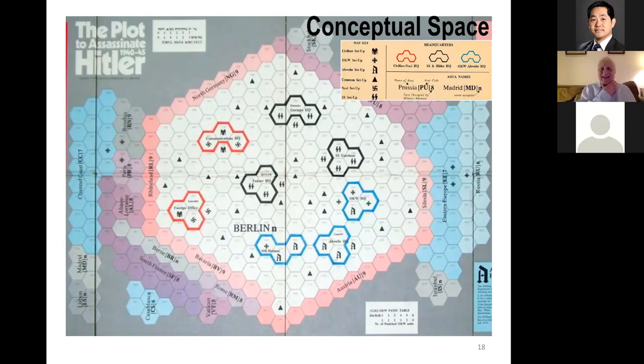As I said, it is a complicated game. Players hated it because it was unfamiliar. But I thought that this was willing to think outside the box, and create a cognitive map of a conceptual space.